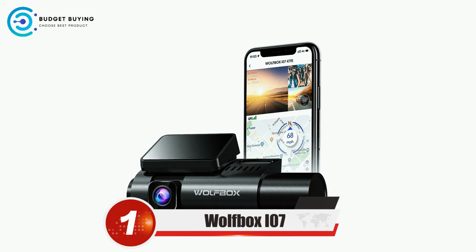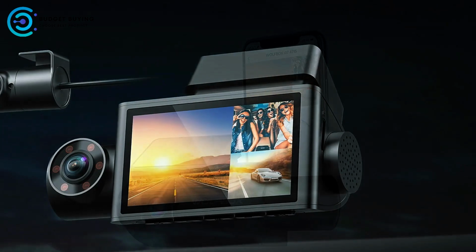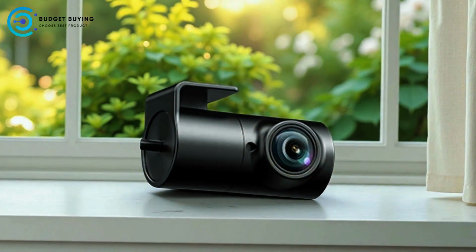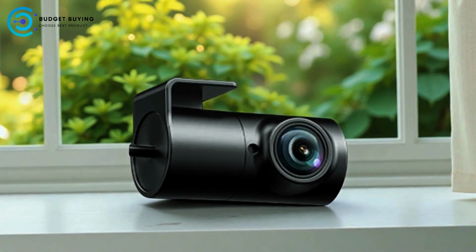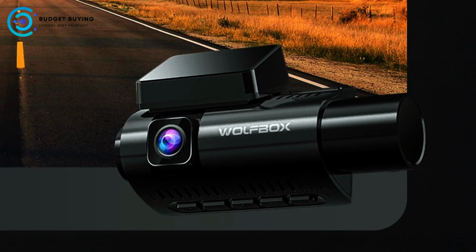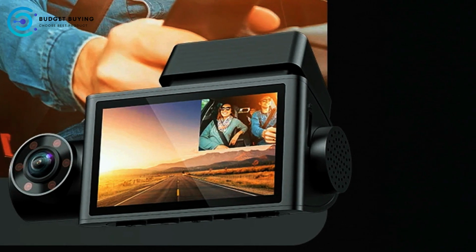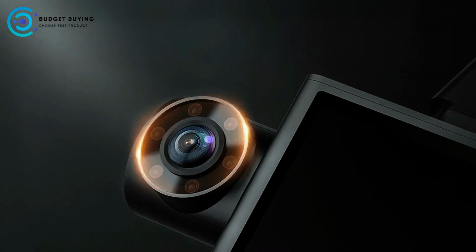Finally, at number 1, we have the Wolfbox I07 4K dash camera. The Wolfbox I07 4K dash camera offers a comprehensive recording solution with its triple camera setup, capturing the front, inside, and rear of your vehicle simultaneously. Featuring ultra-wide-angle lenses, 150 degrees front, 160 degrees interior, and 155 degrees rear, it ensures expansive coverage and crystal-clear detail with its 2.5K plus 1080p plus 1080p resolution output.